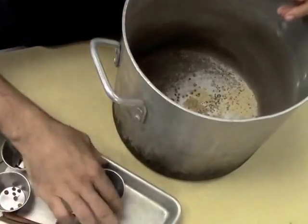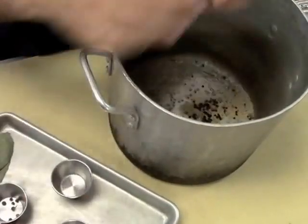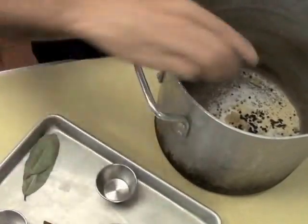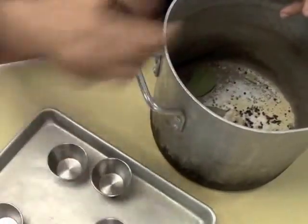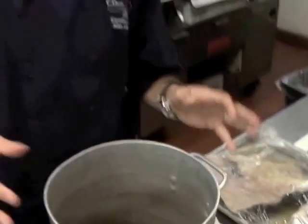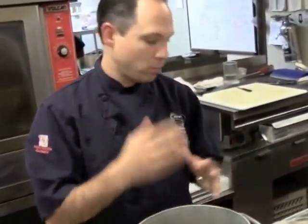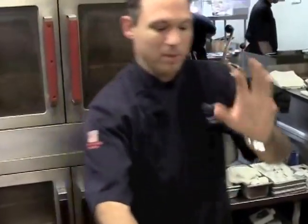Then to make this brine, we're going to add some water to it, let all this dissolve, and then we're going to cool it off. Then we're going to soak our short ribs in it for about 6 hours. Any longer, and it really becomes corned beef flavored to the point where you might as well serve it as corned beef.